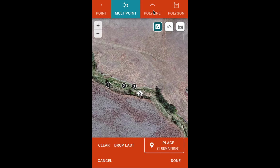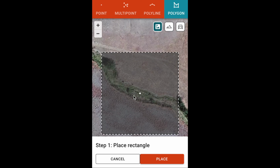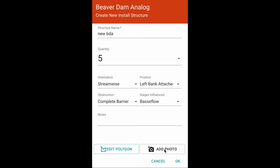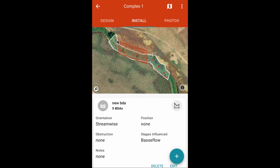Now, I could also put down a polyline, just a line of where I'm going to put them. So that might be useful if I'm going to draw the crest of a BDA. Or I can do a polygon, which is basically saying, look, all of the BDAs that I want to place are just going to be in this rough area. So again, the goal here is to maintain flexibility and capture as many different workflows as people want, either as detailed as they want to go or as loose as well. So we'll go there. And you'll notice I can add photos here too and do a before and after. And so now I've got my new BDA here. And you'll see it's shown up on the map as an orange polygon.